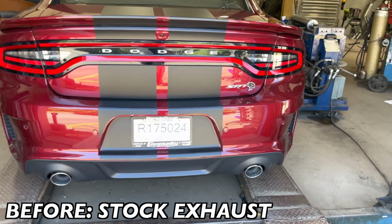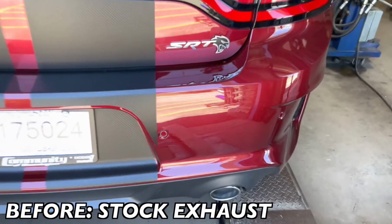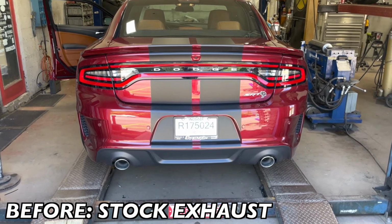2020 Dodge Charger Hellcat SRT. Look at that. You know what that means. This one, it sounds like before. It's only got 300 miles on it. Go ahead.